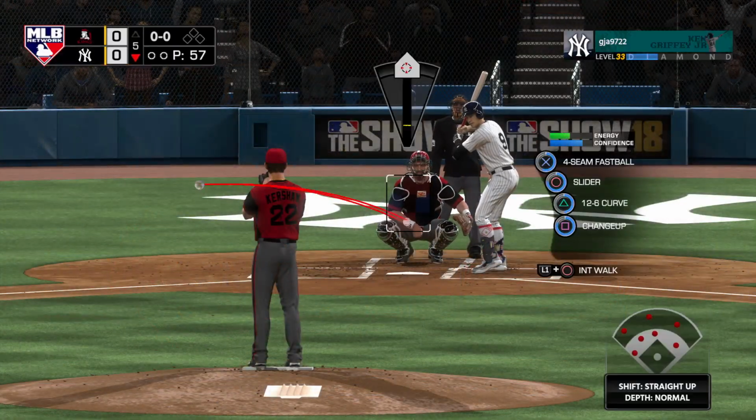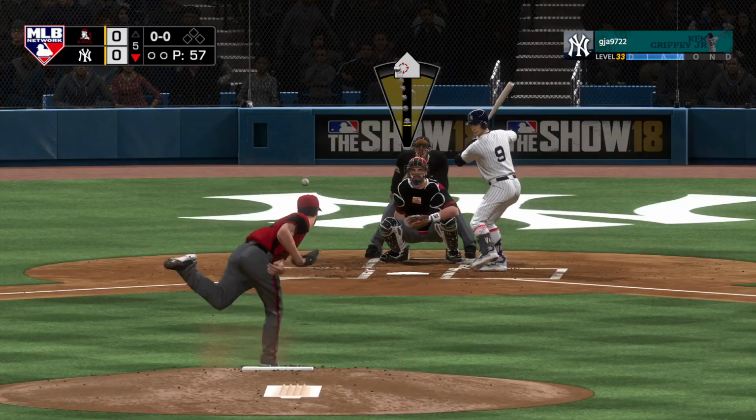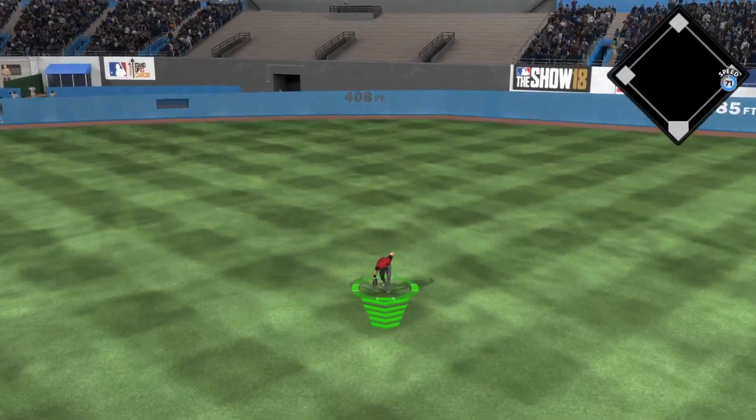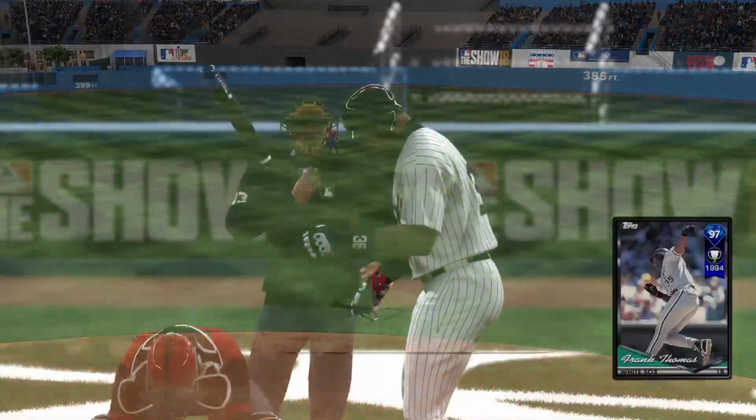Into the box now, Roy Hobbs. He flew out in his last at-bat. Right fielder. Grounded back up the middle. And that's through for a hit. So the leadoff man is aboard to start out the inning.